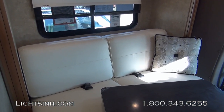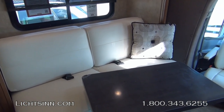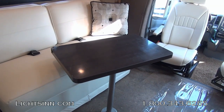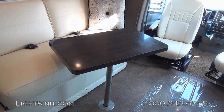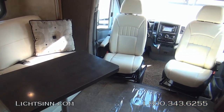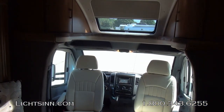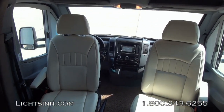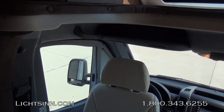This is the comfort sofa sleeper, which includes dual safety belts. It does convert into a 54 by 75 inch airbed, and this pedestal table can be swiveled and provided in the alternate location just forward of the ultra leather cab seats. Up top, we also include the factory installed skylight and roof vent, now with a powered lift, sliding screen, and sliding pleated shade.